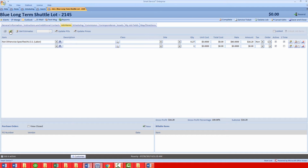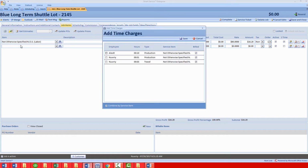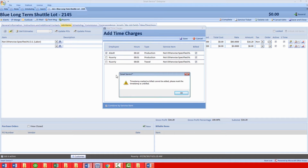and I go into the exclamation plus symbol here for add, you'll notice I have the same add time charges window available here. I can go ahead and open this up, and within this window, here are my times. But you'll notice on the right hand side, I have the build box marked. That build box means that iFleet has already added these times as billable items to the service. So if I try to add them again, which I'd usually do by checking this, it'll give me a warning and say, hey, these are already added as billable items. If you'd like to change them, go ahead and mark them as unbilled.